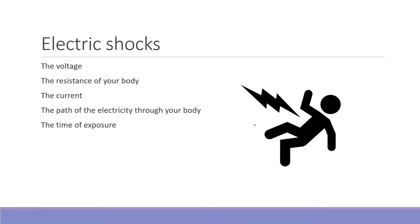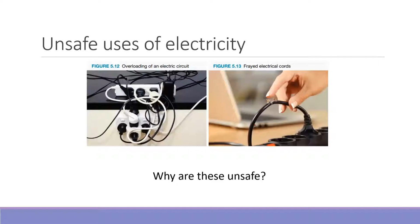So yeah, this is summarizing it. These are the main things that change how bad your shock is. The voltage: how much energy are you hitting the person with? The resistance of the body: how hard is it for that voltage and current to get into your body? If it does get into your body, how much current is there? Remember, if you've got dry skin, or if you've got plastic around your hand because you're wearing gloves, you probably won't receive that much current through your body anyway if you do get an electric shock. Which path does the electricity follow, and how long are you exposed for?